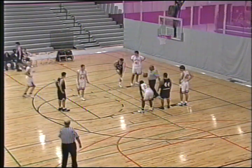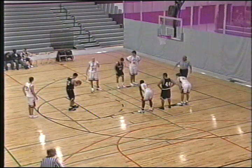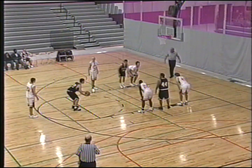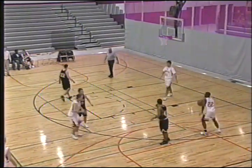Chris Potts back into the game, replaces Bobby Ranton as Bobby has 3 fouls now. Yeah, they really got to keep up their high energy here. Keep this Wellesley team working for every basket. Second shot is good by Warren. Full court pressure again here.